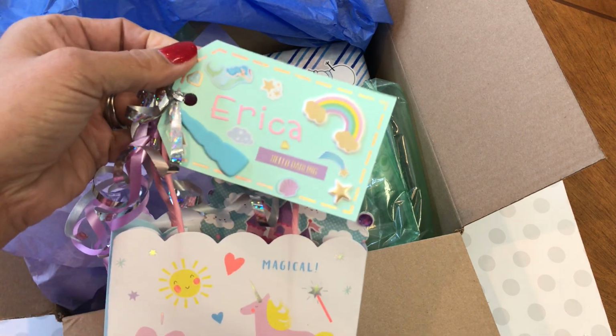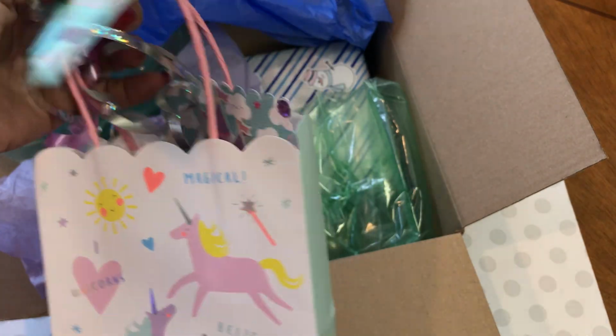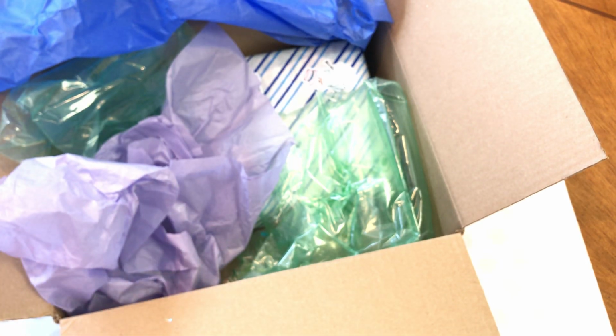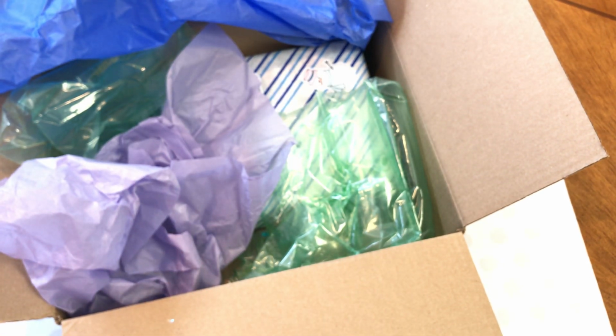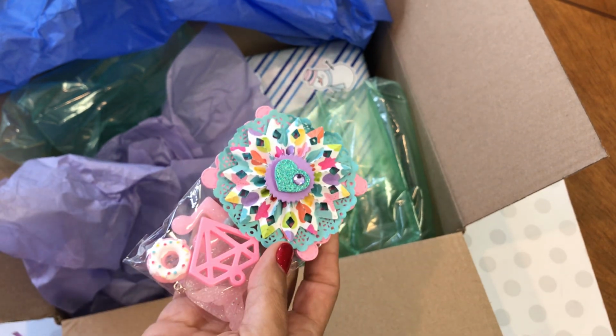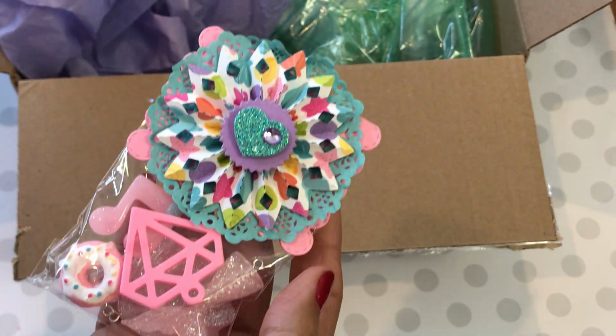And look at that super cute little tag that has my name on it, and it says, "Hello, darling." Super cute, and I love this little gift bag. It's adorable. All right, so I'm gonna open up the goodies and see what's in here. Okay, so this is the first little goodie. Oh my gosh, how super cute. I'm just gonna zoom in just a little bit.